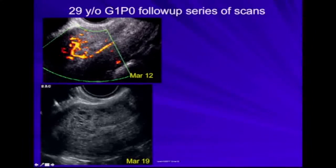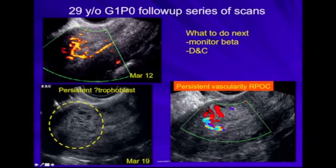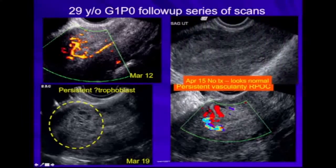Does this patient need a hysterectomy? This was 1 week apart. She has persistent trophoblasts with increased vascularity, but she's clinically well. So what to do next? Do you monitor her beta? We should monitor her beta. Do you do a D&C? Or do you give methotrexate? Well, they decided to give methotrexate, and a week later, everything is cleared up.